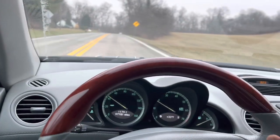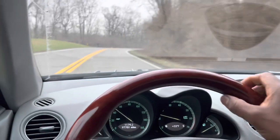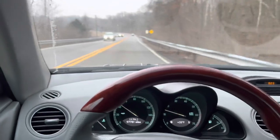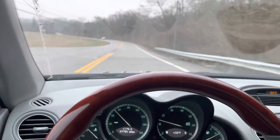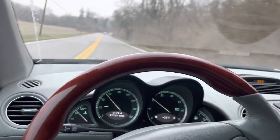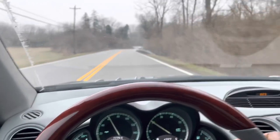If you're going that fast where sway bars would have either prevented the crash or caused it, you're probably going to crash anyways. Most people, 99.9% of people, don't drive these cars that way anyways. This car handles fantastic without sway bars. You never feel like you need sway bars.